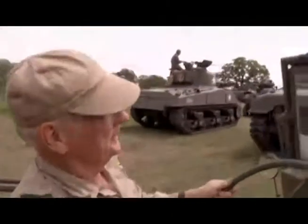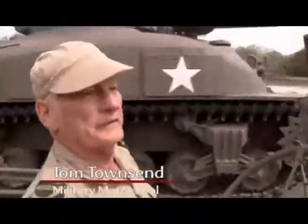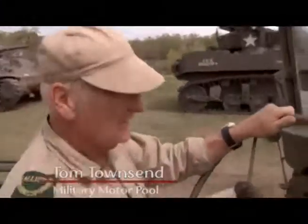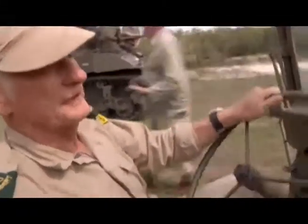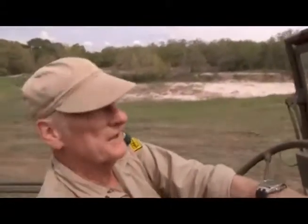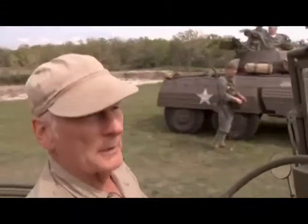Welcome once again to Military Motor Pool. I'm Tom Townsend, and this is a program all about military vehicles. Collecting, restoring, and keeping them rolling. Because when we preserve some of these, we're not just preserving bits of history, we're honoring the men and the women of all nations who had the courage to ride them into harm's way.